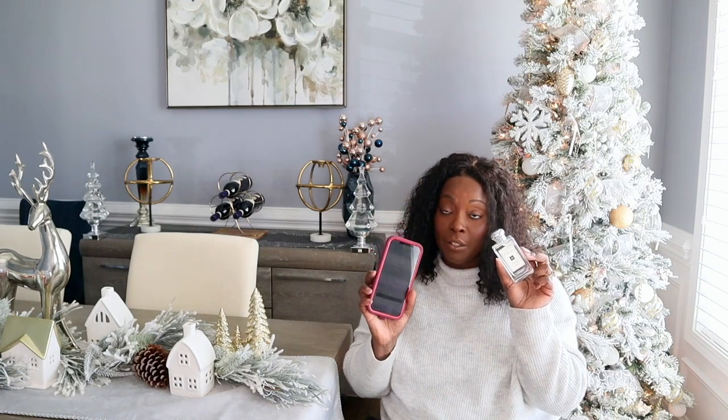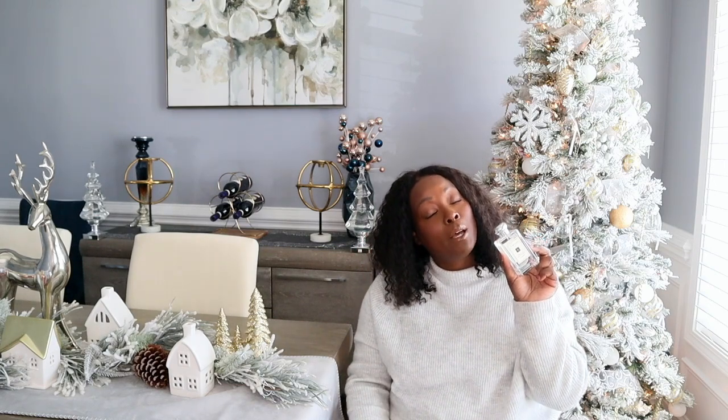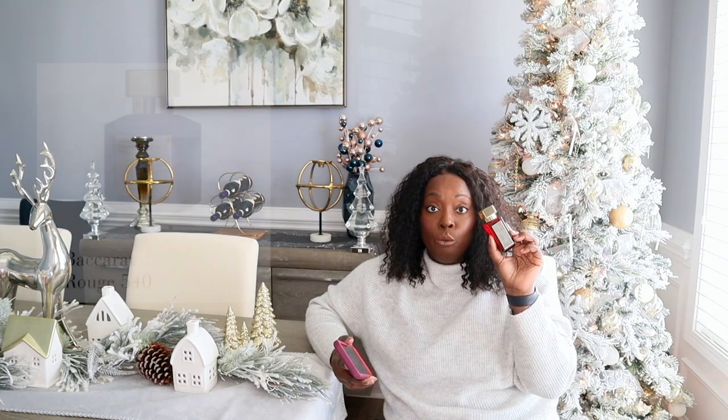So I don't know the long lasting power of it, but I can tell you this is an accurate description. It smells absolutely divine. It is very feminine, very flirtatious. And I mean, it's Jo Malone. You've always heard good things, at least I have, about Jo Malone. Now, I'm new to her too.